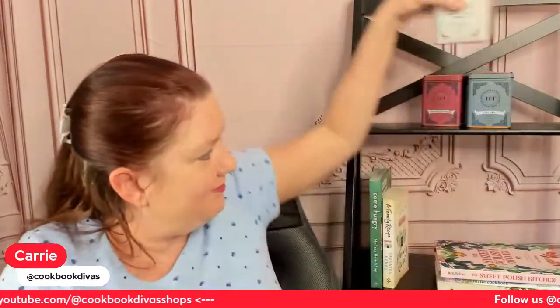And then when I'm done with the tins, I could recycle them, but I usually keep them to hold jewelry or knickknacks or pens or whatever, or other teas. They're just so cute. I have quite the tea tin collection, I have to admit.